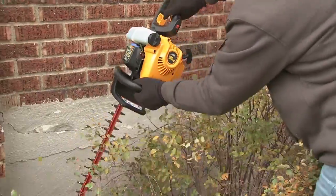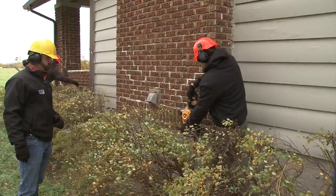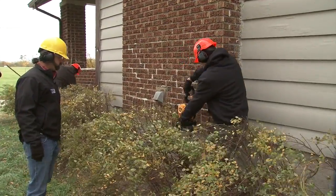You know, trimming hedges like this is hard work. Matter of fact, that's why when you get really tired, it's called being bushed.